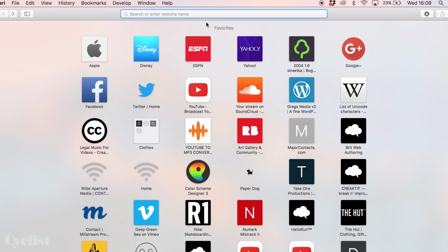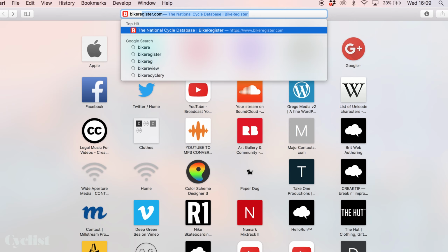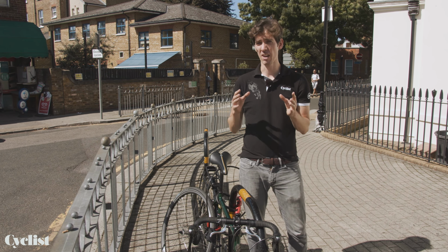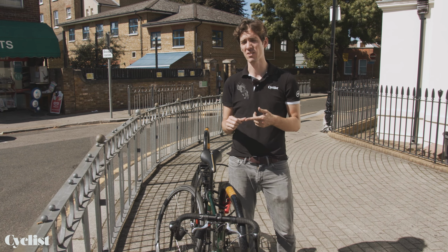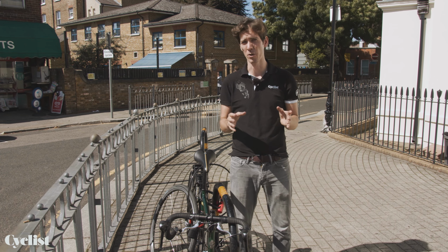Register, registering at a website like bikeregister.com, and reporting when it's stolen. If you do those 3 things, there's a really good chance your bike will be returned to you if it is ever recovered. And it's worth remembering that in the UK, hundreds or thousands of bikes are recovered and unable to be returned to their owners at any given time.